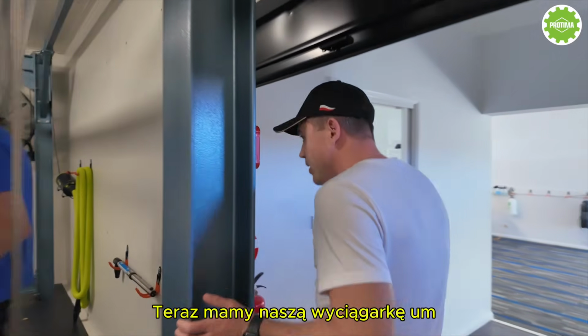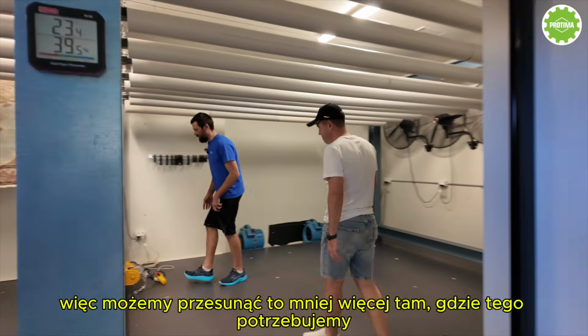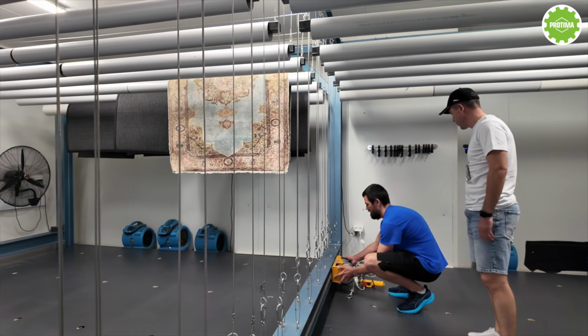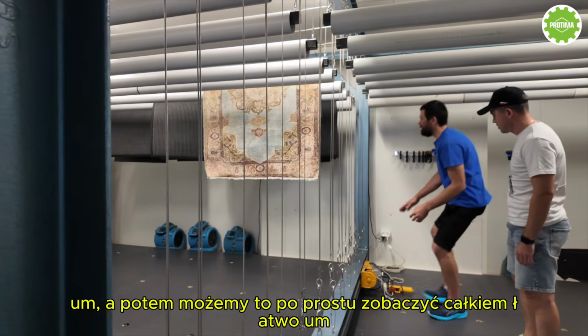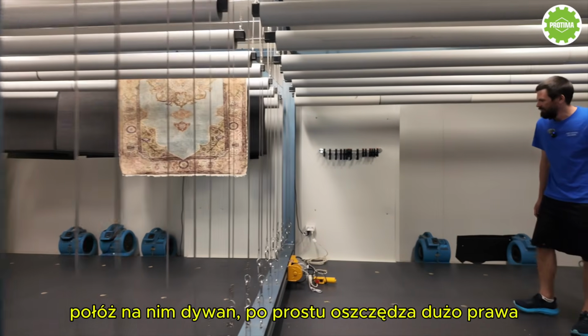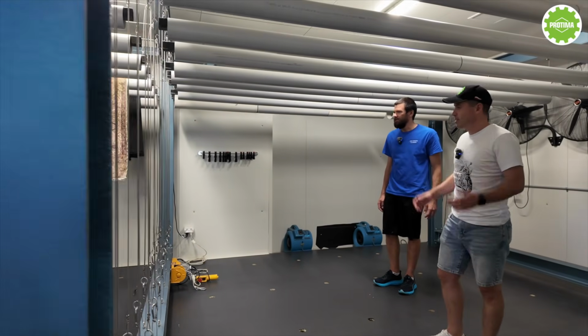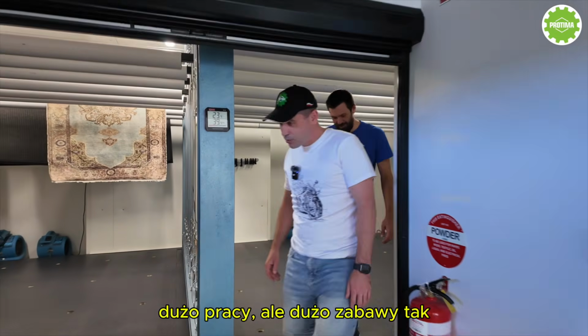And then we've got our winch system here, so we can slide this along to more or less wherever we need it. Okay. And then we can just quite easily drop the bar and put the rug on it. It just saves a lot of the heavy lifting. Cool, I like it. It's amazing. A lot of work, but a lot of time.